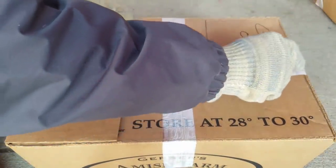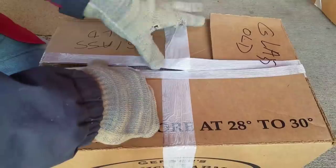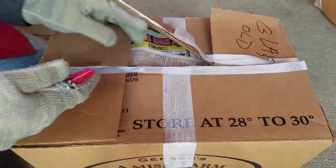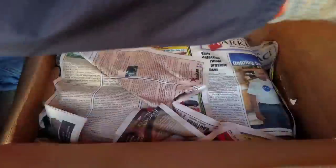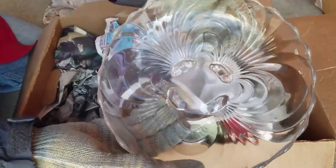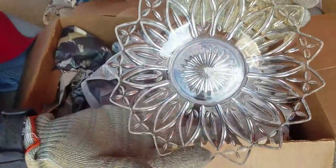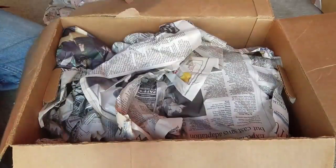All right, old glass. Let's see what we have here. We better be pretty careful. I know some of you love this old glass. I have a feeling it's all gonna be antique. Uh-oh, my knife didn't go through here. There we go. Okay, here we go. Well, we definitely got some paper. Maybe a fruit bowl, candy dish, I don't know. There's another one. I would assume most of this is old. She passed away.